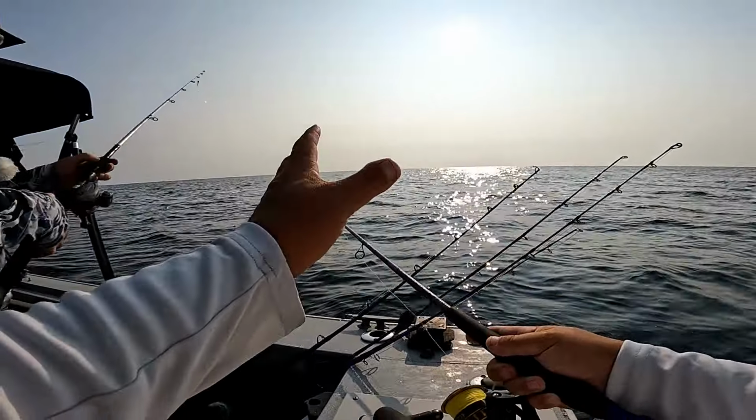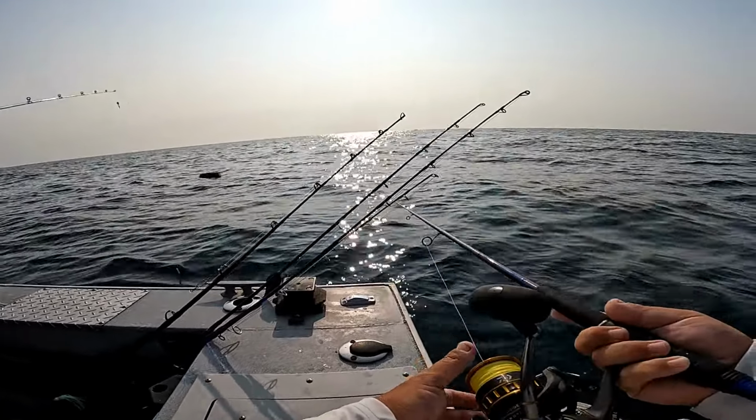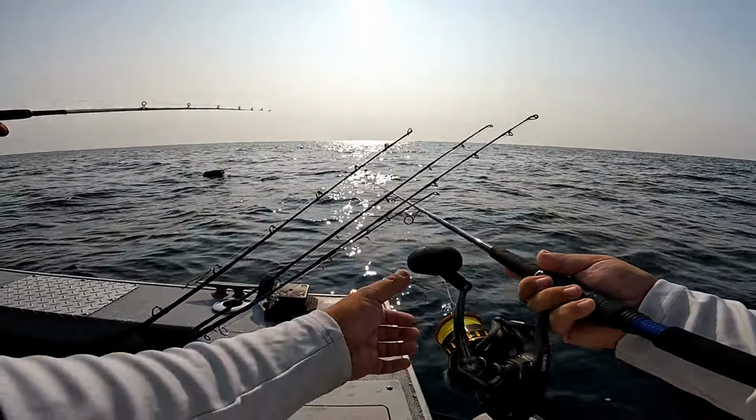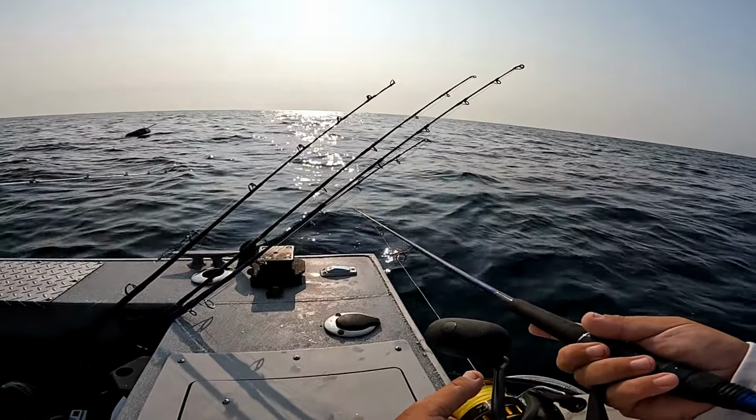Spot lock is the shiznit, man. I'm telling you. It was rough, man, the first couple years drifting by these things, and of course me getting caught in all kinds of pots and every other thing. But this is definitely much more pleasurable.